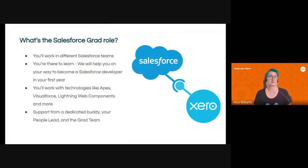Oh, so what is the Salesforce graduate role? Like I said, this is the first time we've ever had it on the program. So essentially what you'll be doing is working, during that year that you're on the grad program, in a few different Salesforce teams, and basically taking the entire year to learn as much as you can. So be a real information sponge, and we want to make you a Salesforce developer throughout that first year. And by the end of it, you'll feel really comfortable and competent when it comes to all these different areas of the Salesforce team here in Xero.